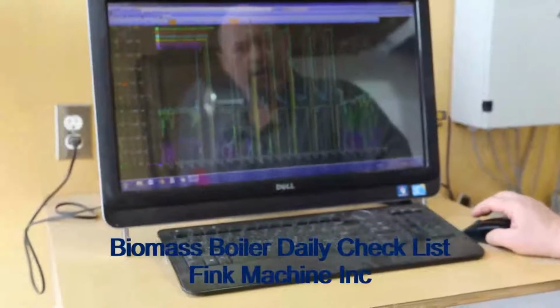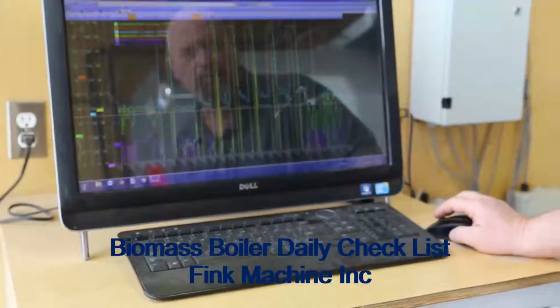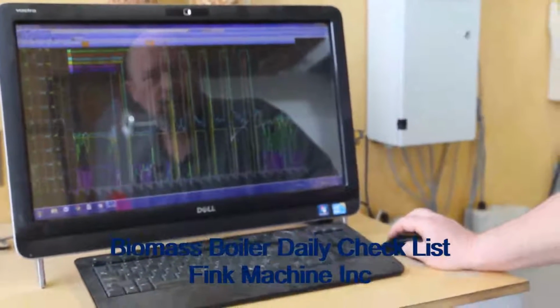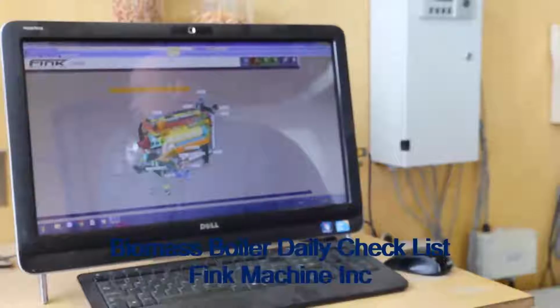Kind of tough to read. We've had some ups and downs, but generally, no real point of concern. Let's move on to the rest of the boiler.